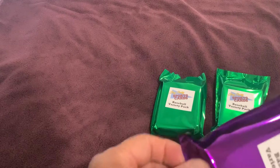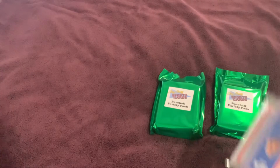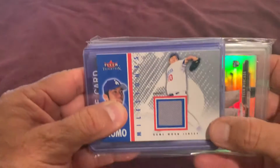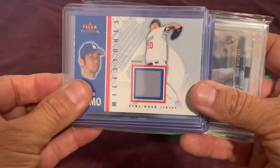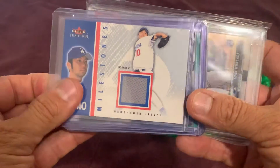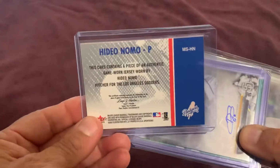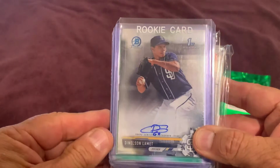All right. Pack number two of the $50. Oh, there's a big one in here. That's a graded card. Got a graded card. Trying to hide that. Hideo Nomo. That's awesome. Way back in the day. I really enjoyed him. That's a game-worn jersey. That's awesome. From the Dodgers. He was one of the first Asian sensations. Rookie card.